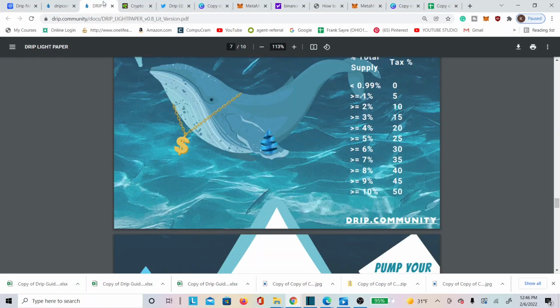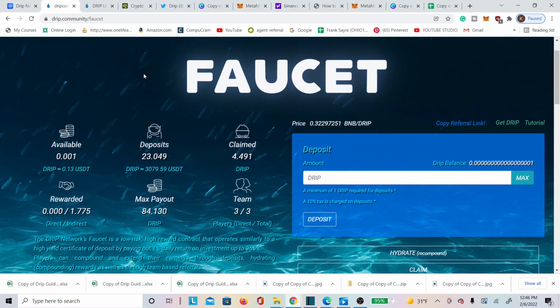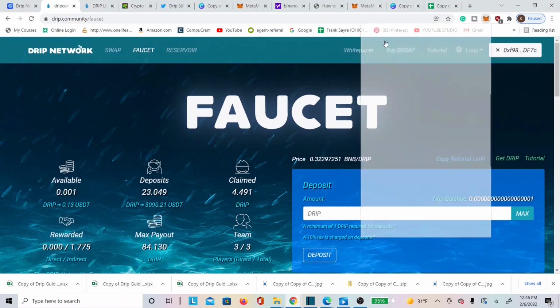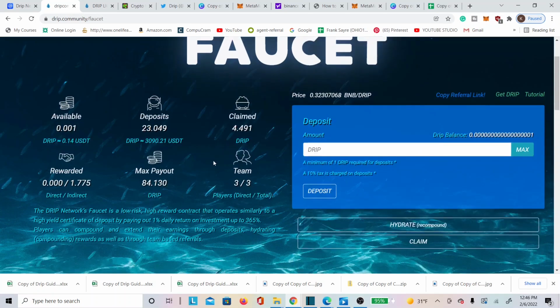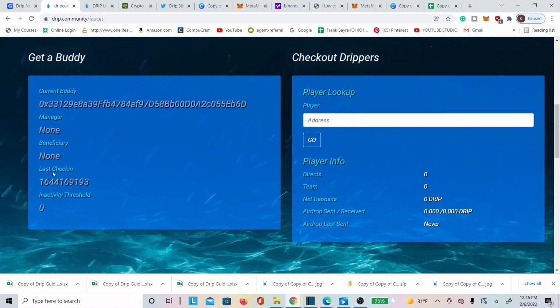A great thing that I really like, coming from a marketing background, is that in order to even deposit in the faucet, everybody has to have a buddy. You cannot be in the Drip protocol, in the Drip project, without having a buddy. And what the buddy is, it's just your wallet address. So in the instance of Frank here, it's just his wallet address. You can find it right here on top of your MetaMask account. And normally right here, this would say get a buddy.